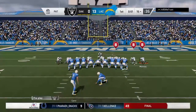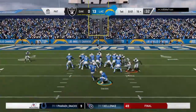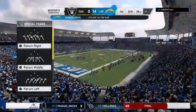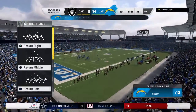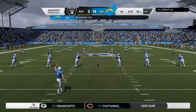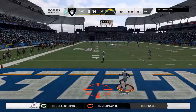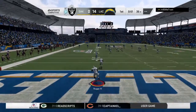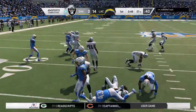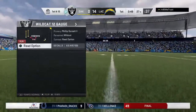Gano now to add the extra point. And it's good to make it 14-0. Gano now following the touchdown here to kick it away. That'll be taken in the end zone. And he'll wind up getting an extra couple yards here for his trouble as he'll bring this one out to the 27.